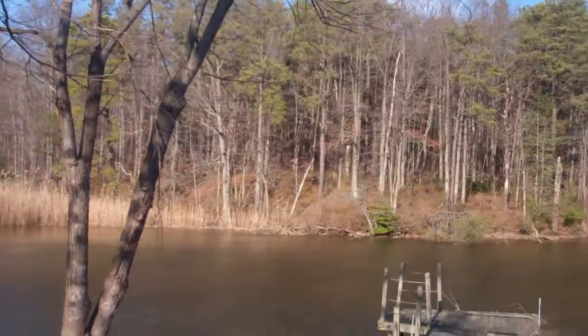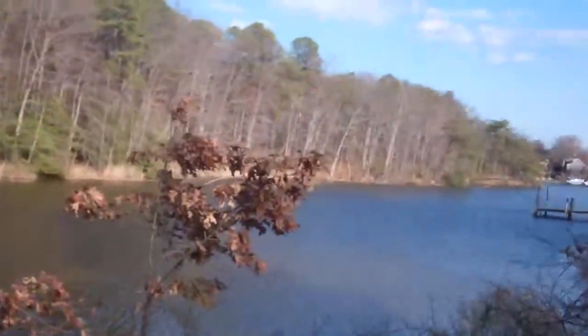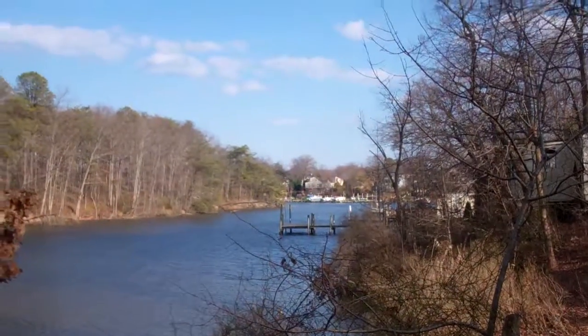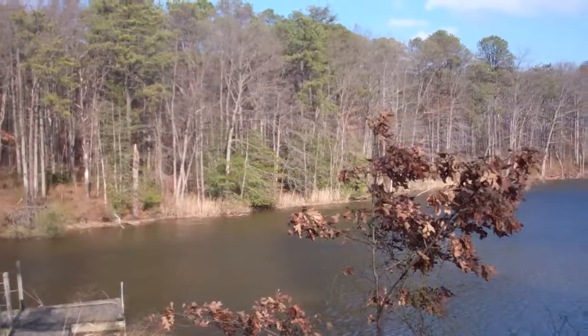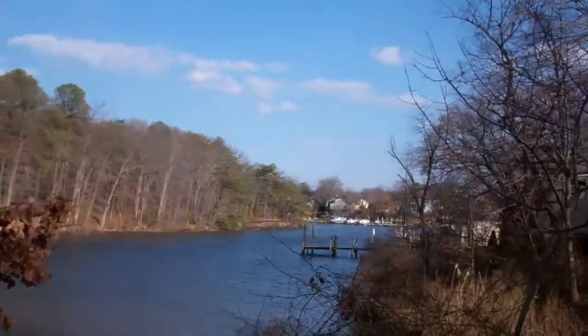It's normally, gosh, most of the time back here, because this is one of the last homes, even up to where that pier is, it's usually mud. Maybe you got a foot of water. So there's no way you're getting a boat back here, but it's cool if you want to have canoes or rowboats.